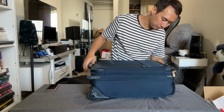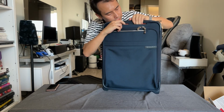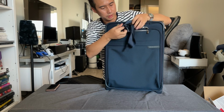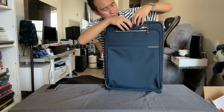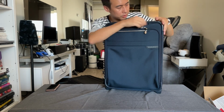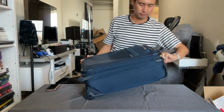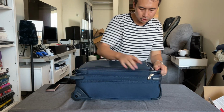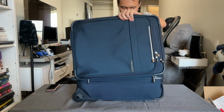And then this one on top, there's another compartment here. I think this is what the Victorinox had too in one of their extra compartments, but this is another compartment you can put something in. It's pretty shallow. Can't put too much in here, but it's there. And yeah, let's look at the main compartment of the Briggs & Riley. So this actually only goes up here. Okay, let's open it up and see.